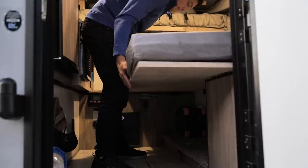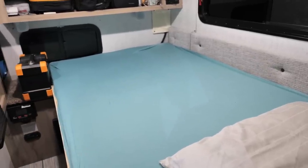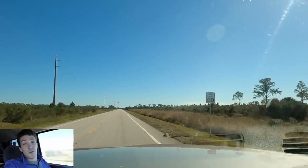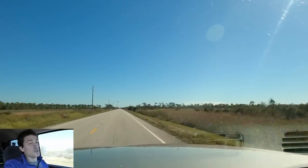So I'm pretty happy with how the bed turned out overall. I'm looking forward to trying it out tonight. It is much more comfortable, much wider. It's about 45, maybe 46 inches wide, so somewhere between a twin and a full. I think it'll work well for Shannon and I in a pinch if we do need to stealth camp.